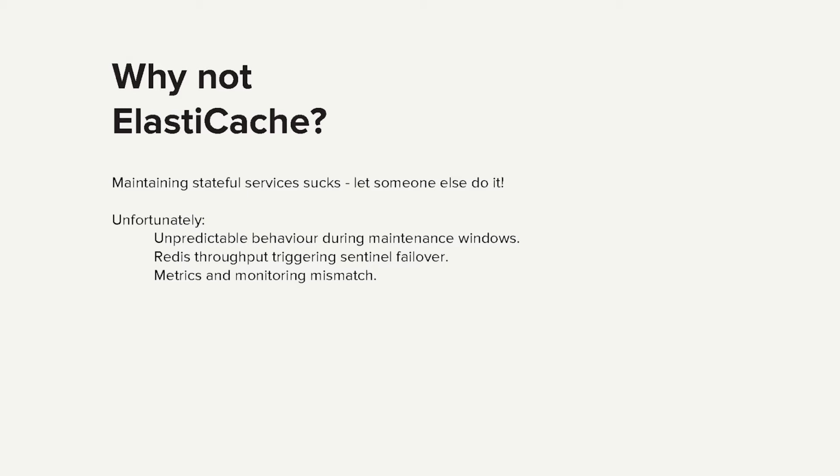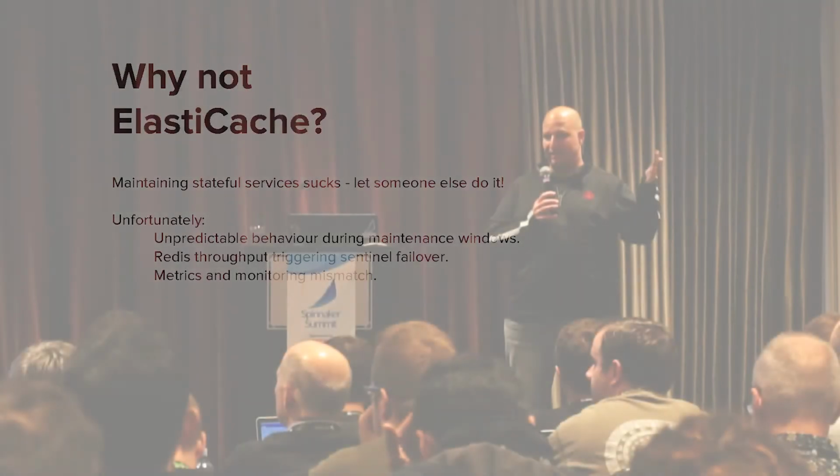We started down the path of using ElastiCache initially. We ran into some unpredictable behavior during the maintenance windows. And this probably is also related to what was causing us to trigger failover, because this was early in the days of us understanding the performance characteristics, but we found that running an ElastiCache cluster, we would just end up in a state where it would very surprisingly trigger failovers. And part of that is we didn't have great insight into it because there was a disconnect between how ElastiCache publishes metrics and how we like to consume them.